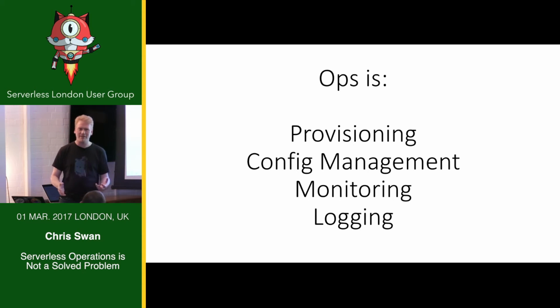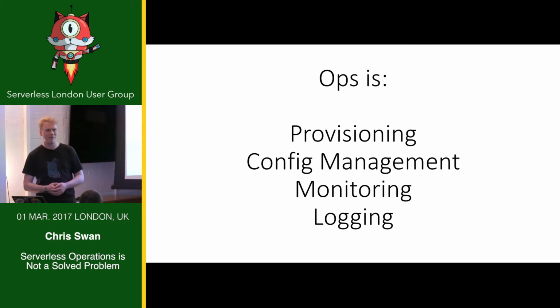So a simplistic view here would be ops are these things. It's not even a particularly exhaustive list, but it's a good starter for four: provisioning, config management, monitoring, and logging. And you ask yourself the question, what are those things? How do they relate to what I'm trying to do with serverless? And what does that end up meaning?